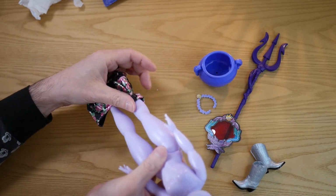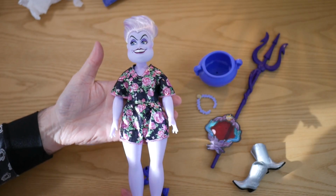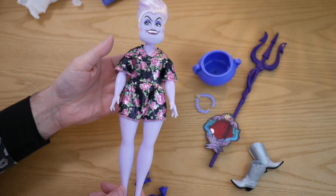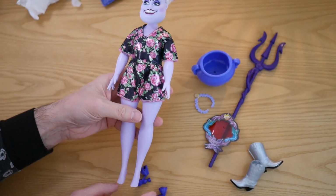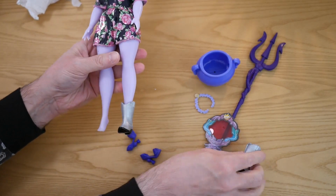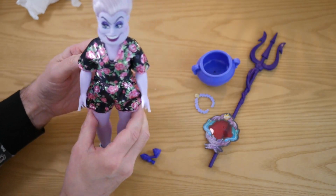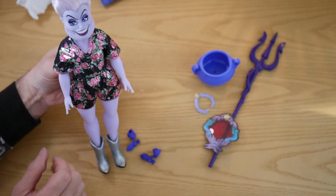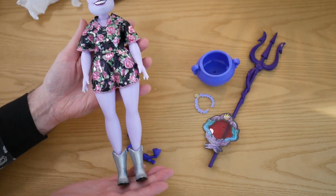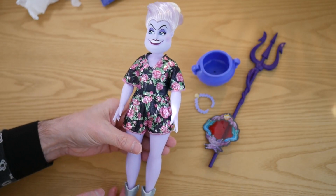So this is a bodysuit or a play suit. There we go. So look, she could go to the disco like this. She'd have to wear these shoes, unless these do kind of work. It's just that she can't stand in them. That's the only problem. But if I had a doll stand for her, she would stand up in those, I'm sure. So yeah, that is cute on her, I think.